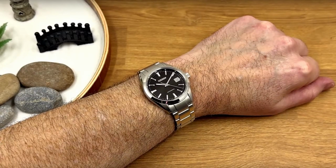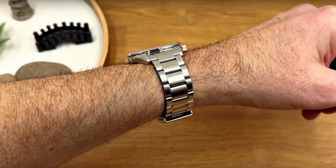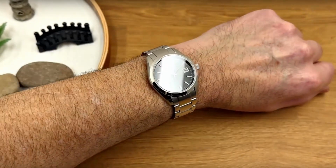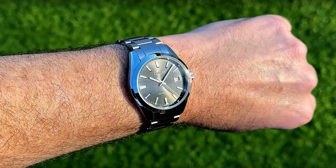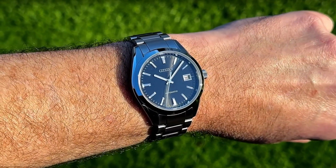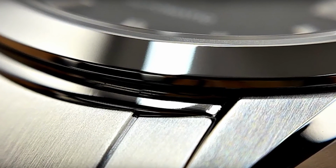Price just over 60,000 yen, which equates to 380 US dollars or 300 pounds at the moment. Of course, in the UK, I have to factor in around 20% import taxes. So this watch has cost around 360 pounds to get into the UK, but I think it's worth every single penny. If you took that 360 pounds into a jeweller's in the UK and said, I've got 360 pounds to spend on a Citizen watch, you wouldn't get anything nearly as good as this. It's just remarkable, this thing. The finishing is incredible. Oh man, it is so impressive. I can see why people have been raving about this watch.